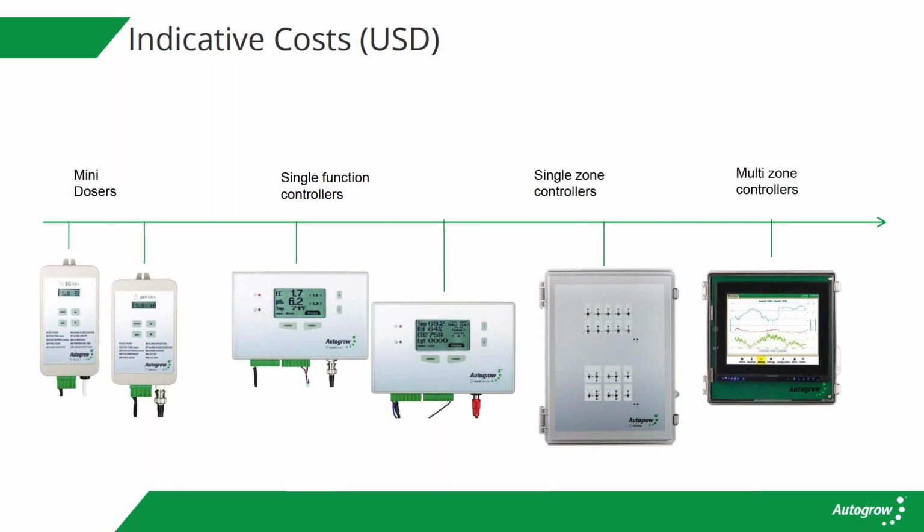And the ultimate level is when you're talking about multi-zone control. So if you've got multiple rooms with multiple different irrigation techniques and systems, that's when you want to step up to what we call our multi-grow controller. So this can do everything you'll need in your operation, from HVAC control, lighting control, dosing, irrigation. We essentially custom build and configure these for every operation. So the prices vary. You only pay for what you use, but they range from 10K upwards to 20K.